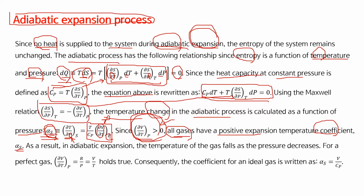As a result, in adiabatic expansion, the temperature of gas falls as the pressure decreases. So if we expand the gas, then gas pressure decreases, and alpha S is greater than 0, so the temperature of the gas is reduced. So if we expand the gas, then the gas pressure is decreased, so dP is negative. This should be positive, so dT should be negative, so temperature falls as the gas is expanded.